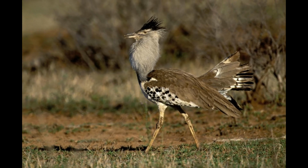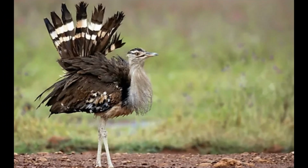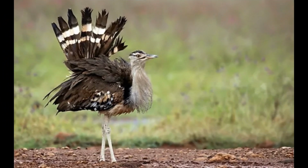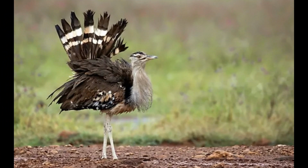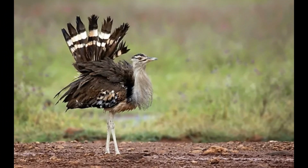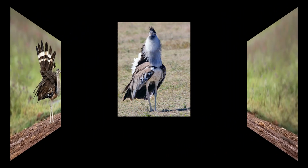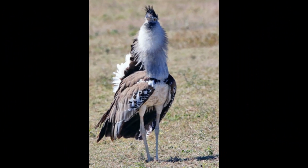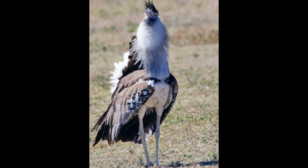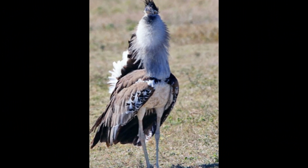Kori bustards typically build their nests on the ground, in a relatively concealed spot to provide protection from predators. The nest is often located in a sparse grassy area or under low bushes that offer some cover. The nest is a simple depression or scrape in the ground, lined with a few grasses, leaves, and feathers. It is not built up significantly and is often well camouflaged within the surrounding vegetation.